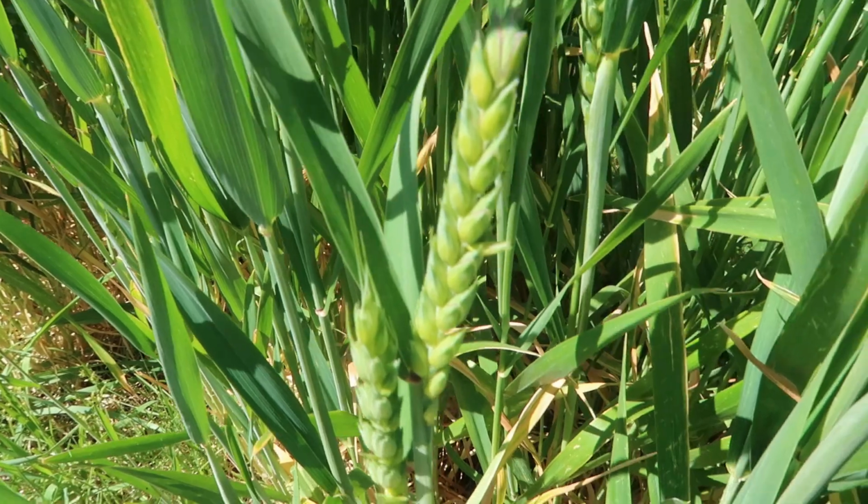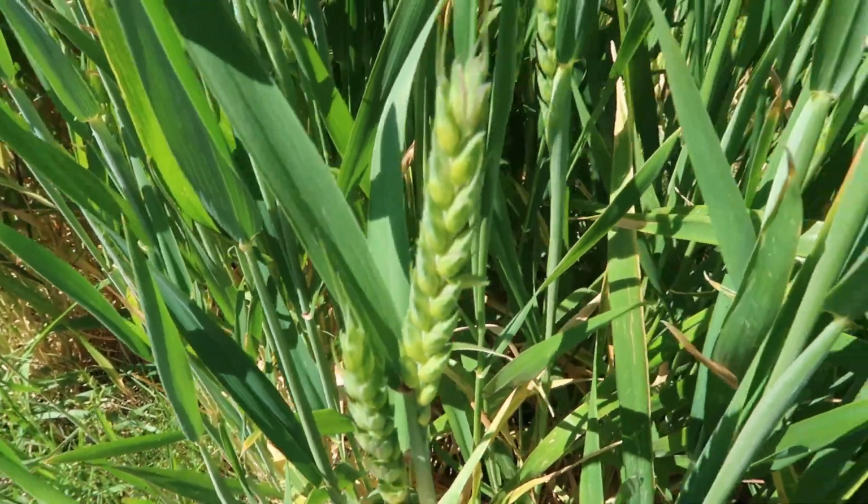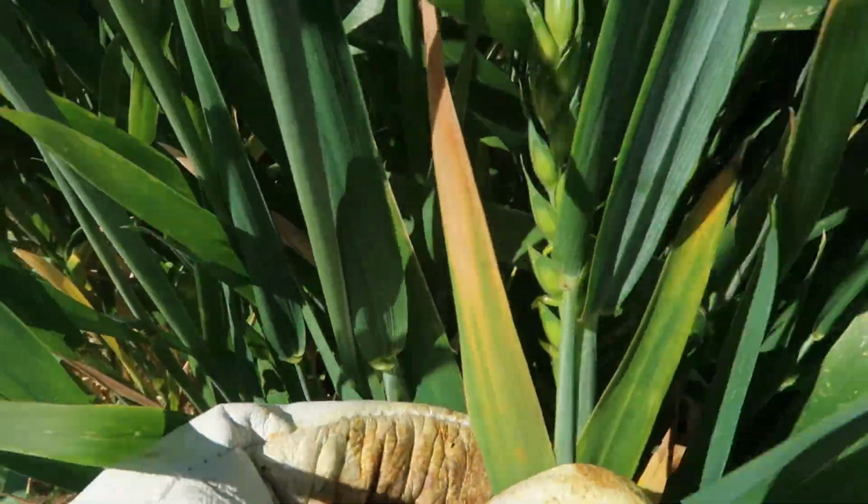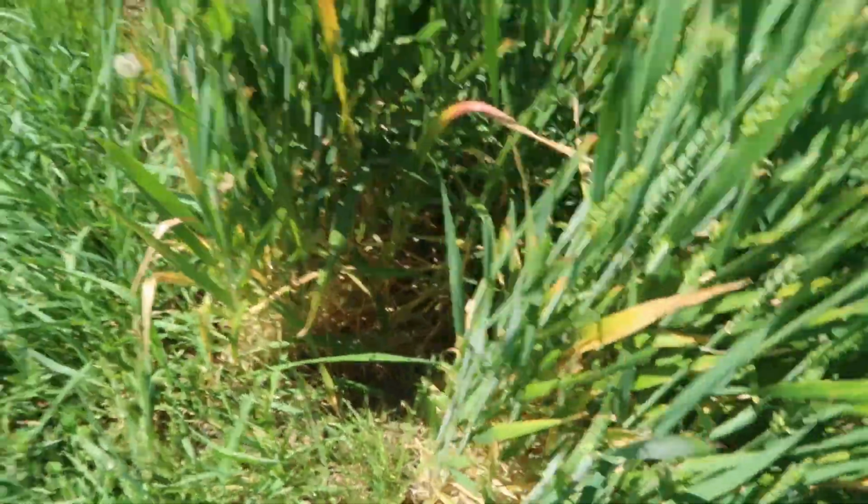So, it is now, look at that, it is middle of October. And we're getting wheat. Look at that. Woohoo!